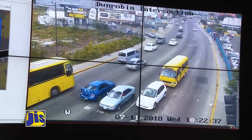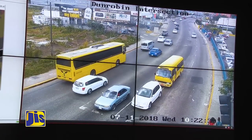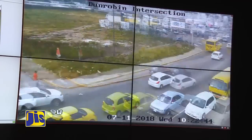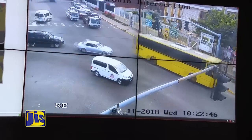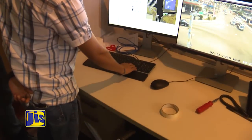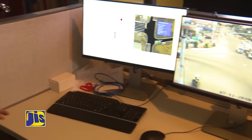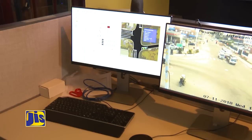So the graphic can show you the plan status, the cycle length, offset values, traffic statistics. So using this, you can see if the stoplight is working efficiently or not. So this will tell us if the stoplight is down, off, or in any problem. So before, people had to call and report a stoplight is down. With this system, when everything is integrated, you won't have to.